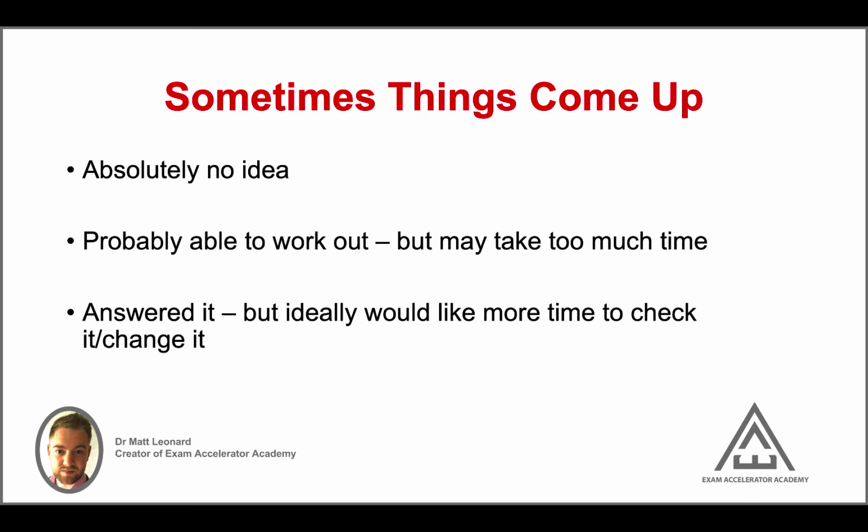Where you might get a few more questions is in the category where you're probably able to work it out, but it's probably going to take a lot of time. So you think, I could answer this, but it's going to take me ages, and it's only worth a couple of marks. It's not worth wasting my time on it now. I should finish the rest of the paper and carry on. The next one is that you've answered it, but you're not sure whether it's right, so you'd like to check it or change it. And I'll show you what to do in each of these cases.